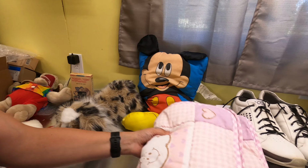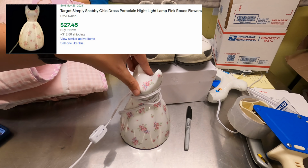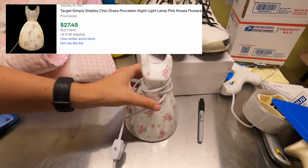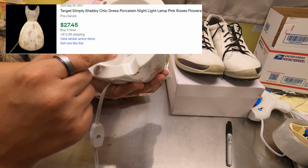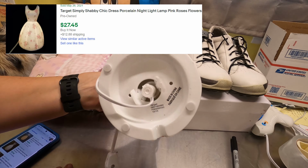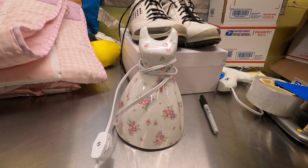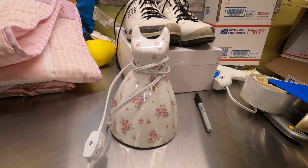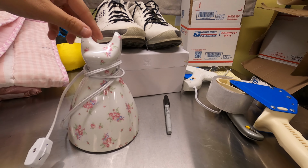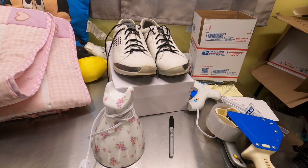Okay. This is a kind of a nightlight glow lamp kind of thing. Caught my eye. I wasn't really going to look into it too much. Oh yeah, it does say Target. So I tried looking up Target dress lamp. I mean, it just was giving me dresses and clothes. I did an image search and it brought it up, and sold between $25 and $30. So I guess that was a good little find. A little bit of cleanup there.